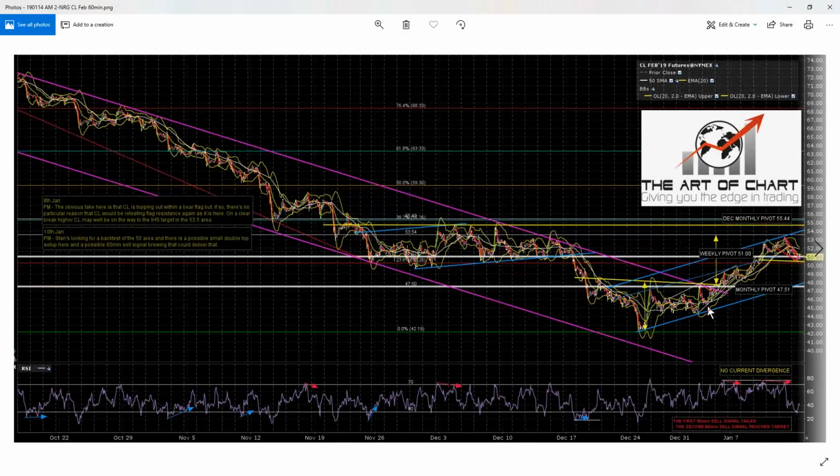Okay, CL, nice rising channel, which could be a flag. We've got a possible head and shoulders forming here. I've drawn in the neckline there, and if we break below it, this will have a target in the 48 area, which of course would be a match with this flag channel support. Stan is expecting that to be the move.